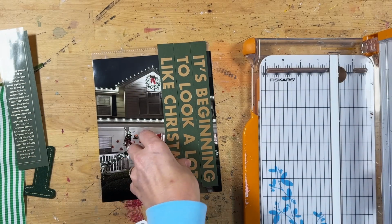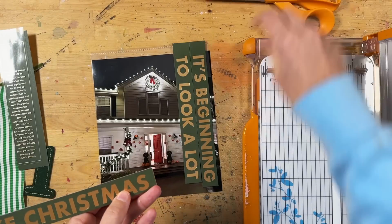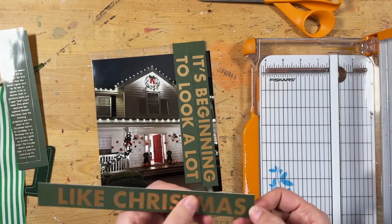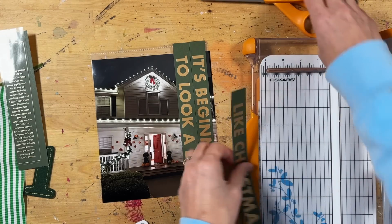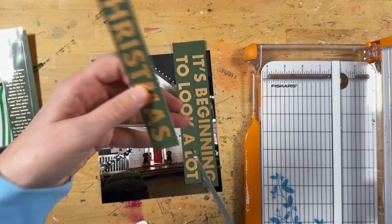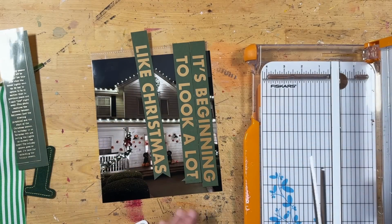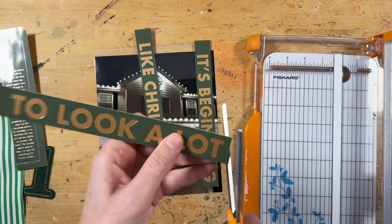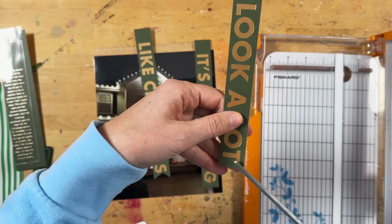Okay, one thing I'm thinking I want to do, I don't like this edge. I still feel like this could be trimmed. Oh, I'm not going to do it, I'm just going to leave it. I just kind of cut into it to make it a little bit more like a banner on the bottom. I could have left more space, so if you're watching along, you could leave yourself more space.